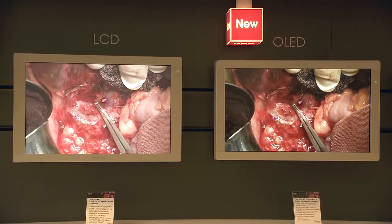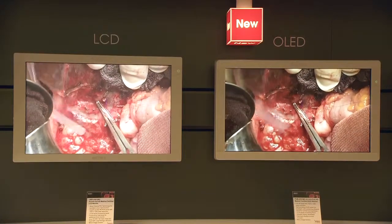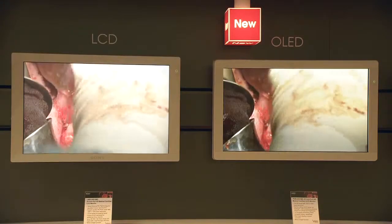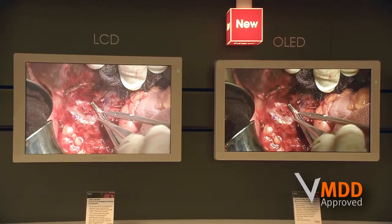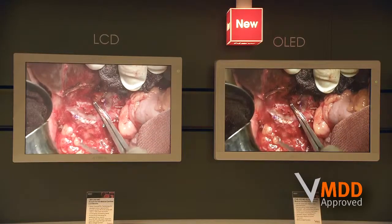Because of the large dynamic range of the OLED monitor, it easily handles changing light conditions. Natural colour reproduction remains in both bright and dark lit areas, as typically occurs in applications such as minimal invasive surgery and neurosurgery. Not only is the OLED monitor medically certified, it inherits all the features and functions available from Sony's full range of medical LCD monitors and delivers unmatched market-leading performance.